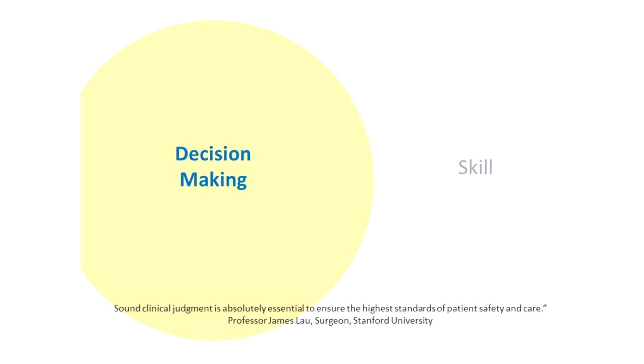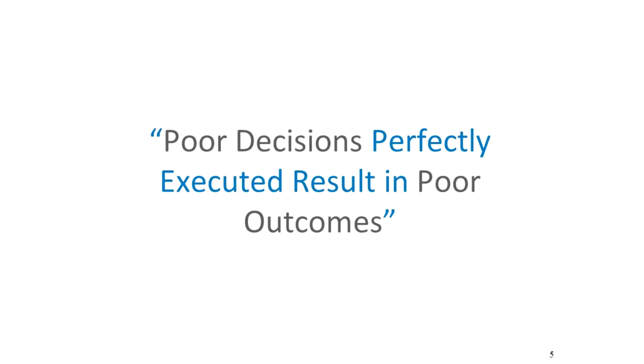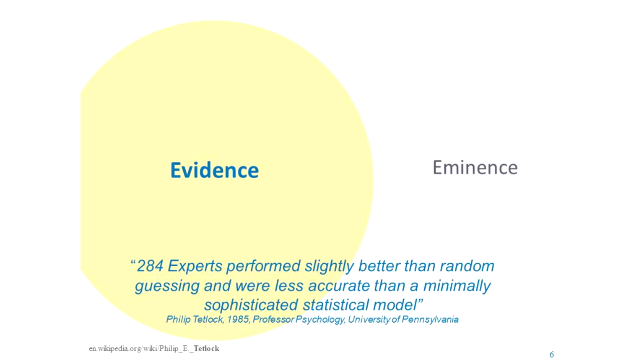We know this. There are no situations in which poor decisions perfectly executed result in good outcomes. In fact, it is a fundamental truth. Poor decisions perfectly executed invariably result in poor outcomes. So ultimately, when we think about evidence versus eminence, evidence always trumps eminence.